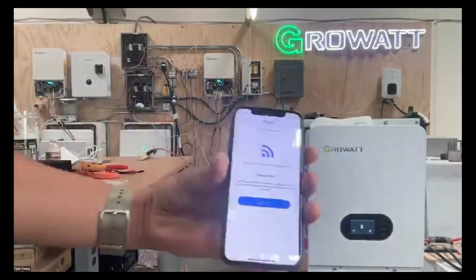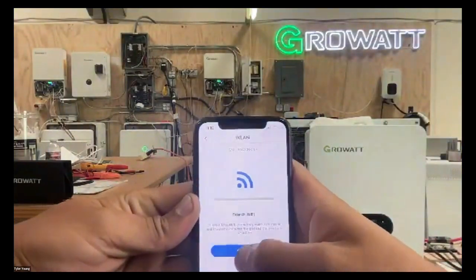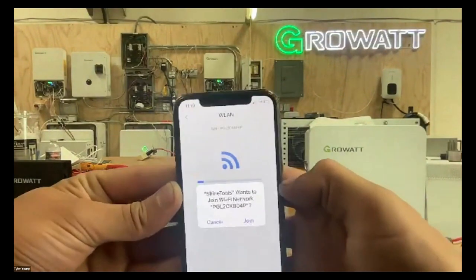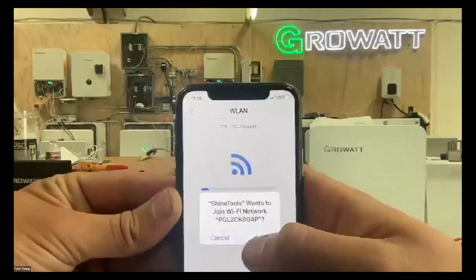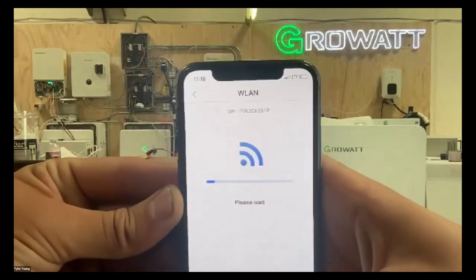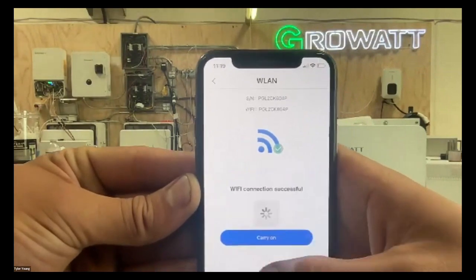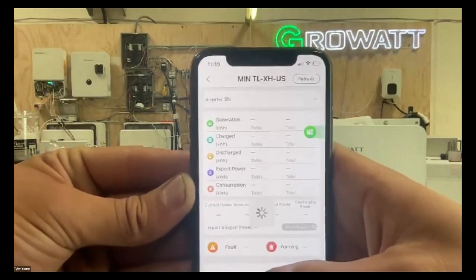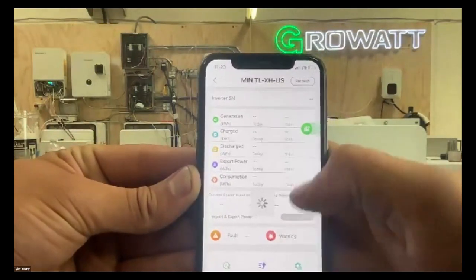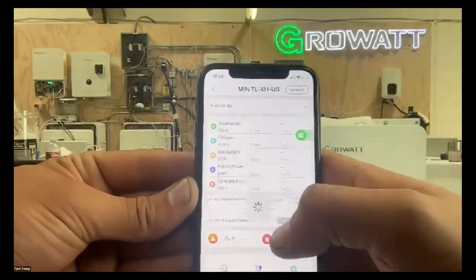There we go. It automatically recognized the serial number and automatically input it. And we're going with the direct Wi-Fi connection. There it is. You can hit join. And we're connected to the inverter itself. So this is the main screen here that installers would be seeing in the Shine Tools application.